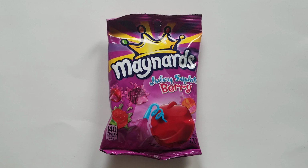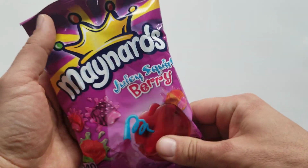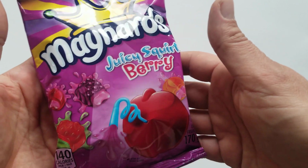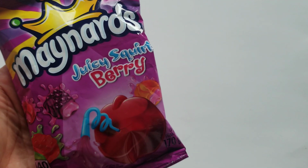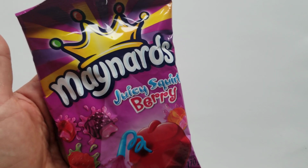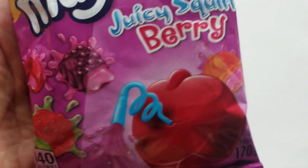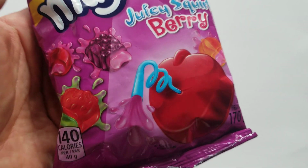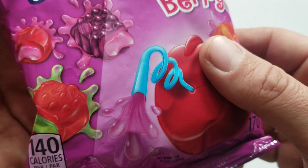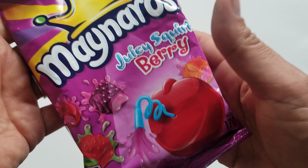Oh boy, Maynards is back. Yes, that's right. The company you know and love behind Sour Patch Kids, Fuzzy Peaches, Sour Cherry Blasters, and Swedish Berries is back again with the Juicy Squirts Berry. So what this basically is, it's a gummy with a squirty liquid kind of inside, like Gushers style, right?